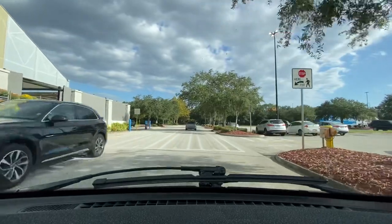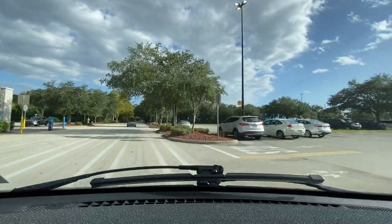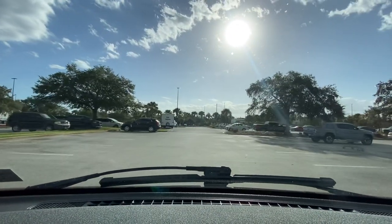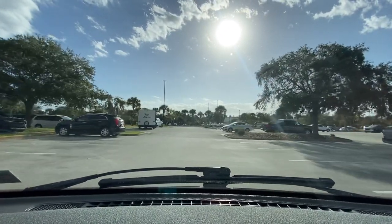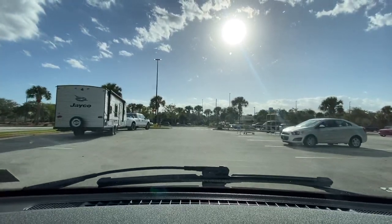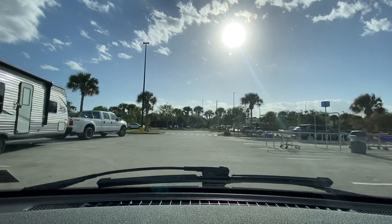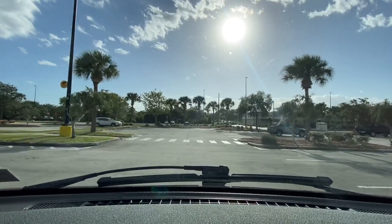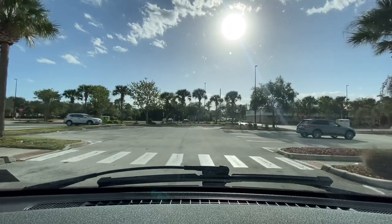We got an RV over here. Okay. This is a trailer that you can pull with a pickup truck. I'm just going to come over here and take a little sneak peek. Check it out. A Jayco RV trailer. He's pulling it on his dually pickup truck. I like that, man. I like the dualies a lot. Landscaping maintenance.